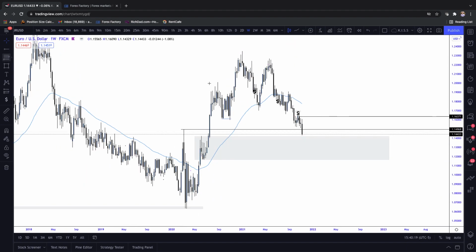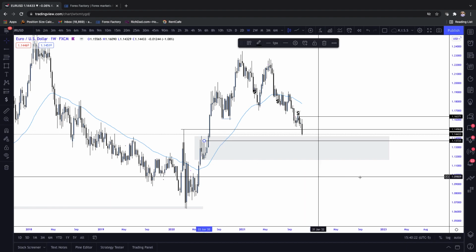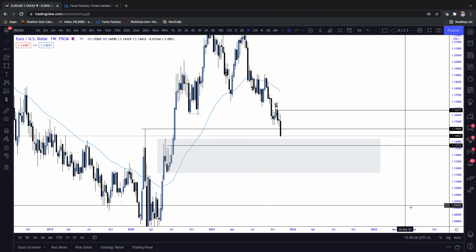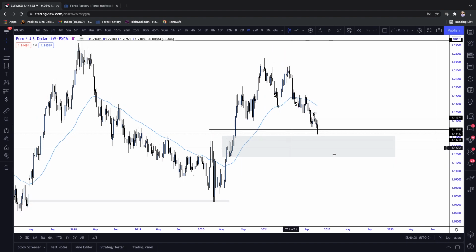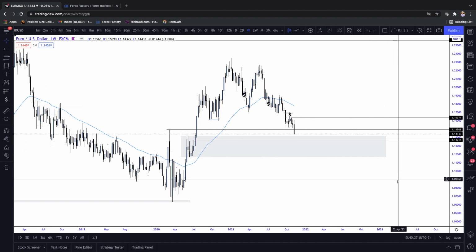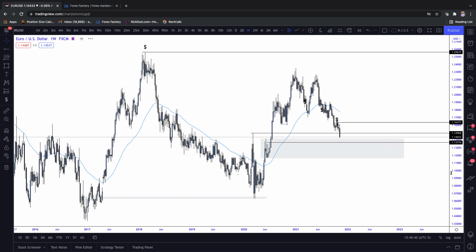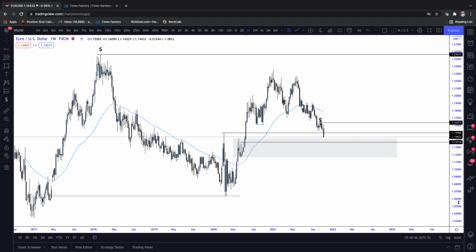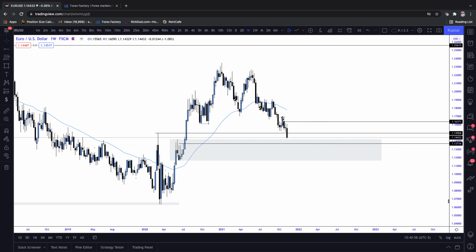You could even refine to this inefficiency as well, 1.13716, and start looking for reversal patterns to start to form. So I'm excited about this on EU. I think ultimately, fundamentally, the US dollar is just going to continue to weaken over the long term, and so this would support our narrative of dollar weakness, which would mean EURUSD upside. So we're coming into these nice territories on the dollar.